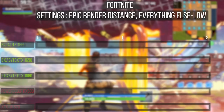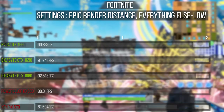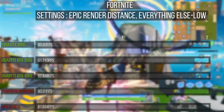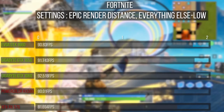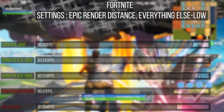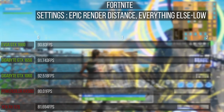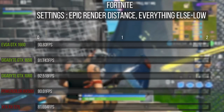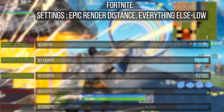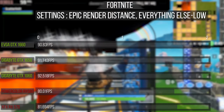Next, we got Fortnite, and this is running at competitive settings, so not completely maxed out, which means we're running at a render distance of epic, and we're pretty much rated at low on everything else in the game settings. Though, one thing to note with this benchmarking map is that it's basically throwing everything possible at the graphics card, so the averages for this benchmarking test are considerably lower than what you'll actually get in game. So just keep note of that, but the scripting was the same and we did get some interesting results.